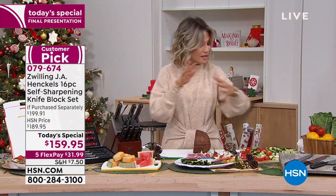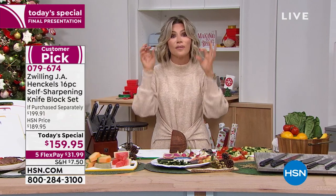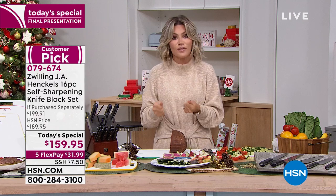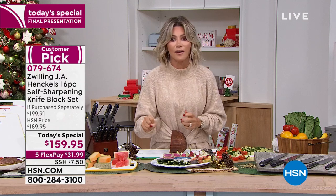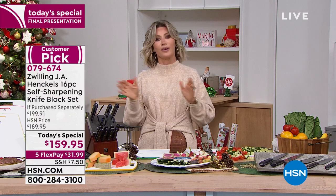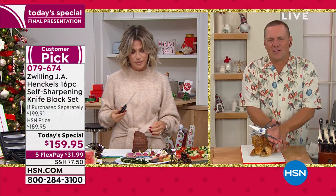So that means whether it's cutting up vegetables, whether it's all the prep work you're gonna do this holiday season, you have the perfect knife for it. No longer are you frustrated, no longer are you reaching for that dull knife, or you only have that one good knife. How many of us have one good knife in our entire collection, and that's the only knife we use, right? That's the go-to knife. These are all gonna be go-to knives.